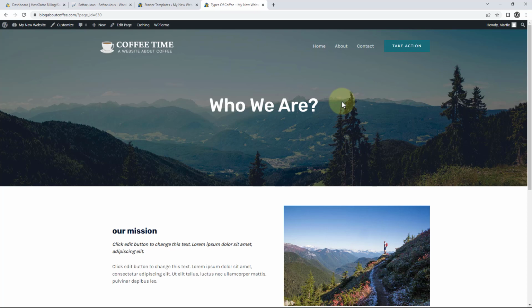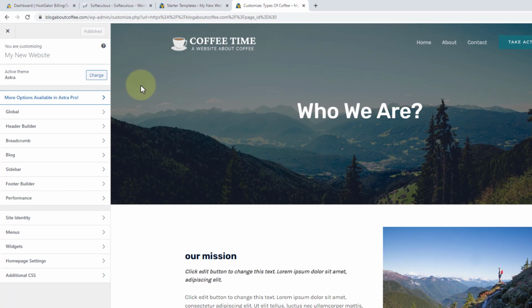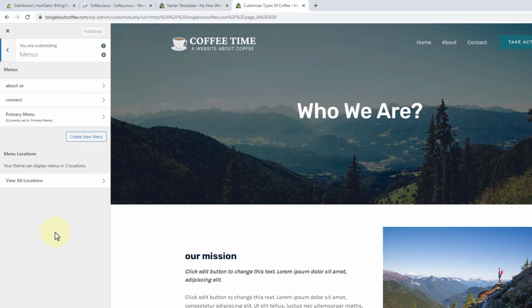Now, you might have noticed that our new page isn't appearing in our menu, but this is super easy to do. So to add a page to our menu, we just need to click Customize in the top left, and this will open up our theme options. Now we're going to click into Menus on the left, and then click into Primary Menu.